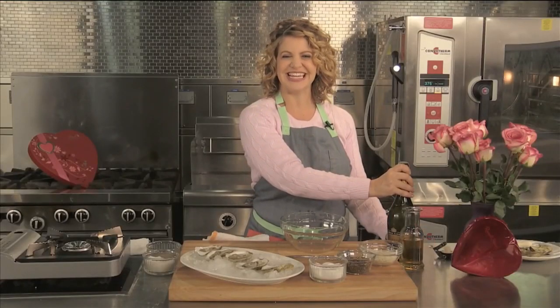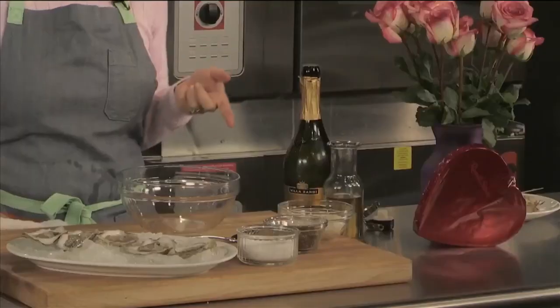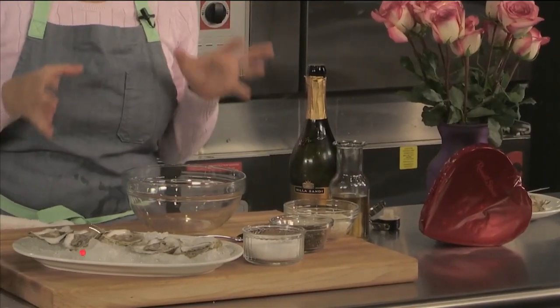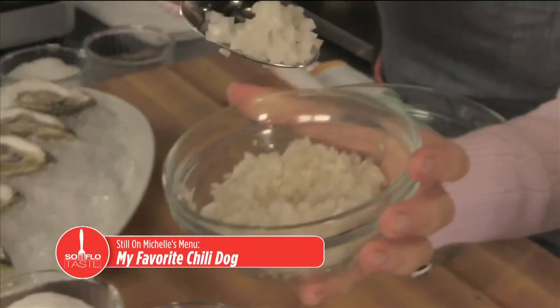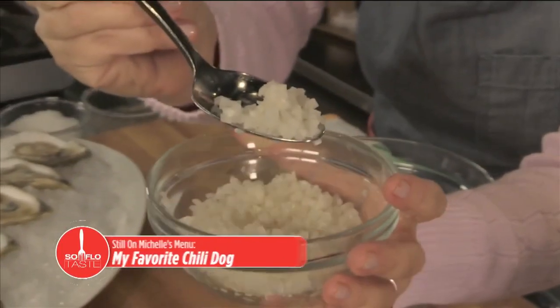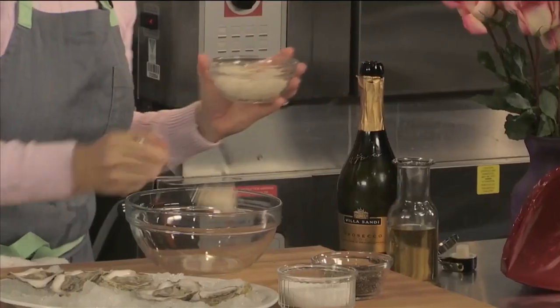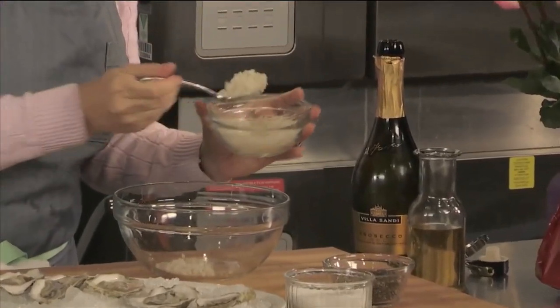I'm making a champagne mignonette for you. Now, the basic ingredients of mignonette are shallots, which are diced really small. Here, check this out. That's the most important part. Cut your shallots really tiny. That's called a brunoise cut, which is 1/8 of an inch. You could probably measure this with a ruler, and it would come out exactly that.